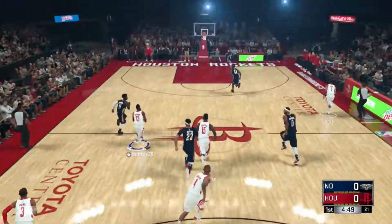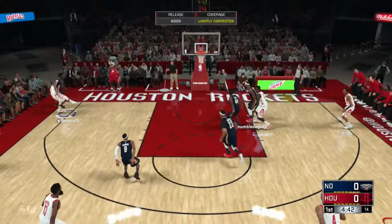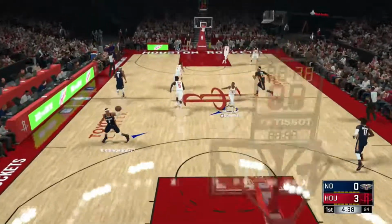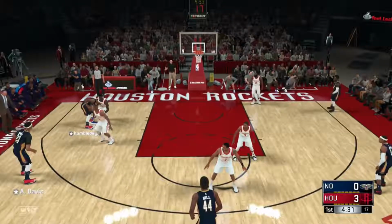And the starting lineup for the Pelicans, Hill and Davis are the forwards. Rajon Rondo is out there with Holiday, and it's Cousins in at the 5 down low. The shot's good from Paul. And two very gifted offensive teams, Chris, playing tonight. Fun to watch them go back and forth.